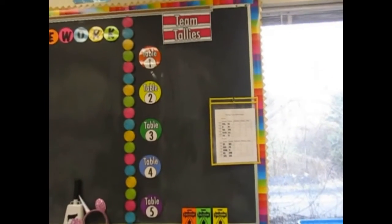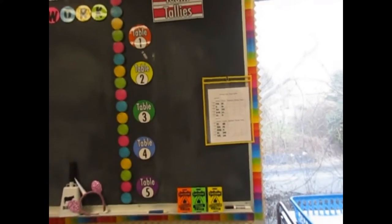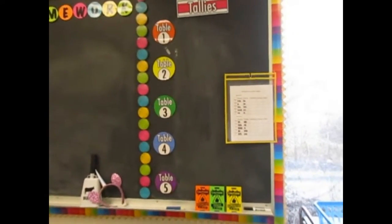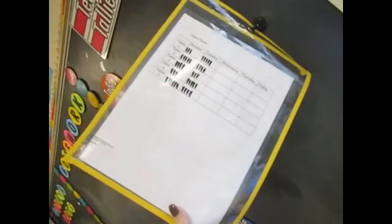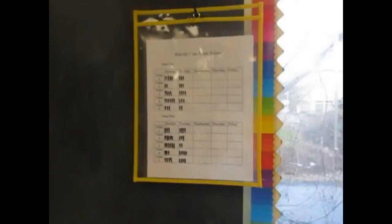The students can earn tallies if they come in quietly or if they're all working really hard. If their whole table is doing that, then they can earn a tally. If somebody at their table is being distracting or talking, I can take tallies away. At the end of each day, I mark them on this spreadsheet that I made. I have it for class 1 and 2, and class 3 is on the back. It just couldn't fit. At the end of the week, whichever table has the most tallies for each of my classes will get to choose from one of those weekly rewards.